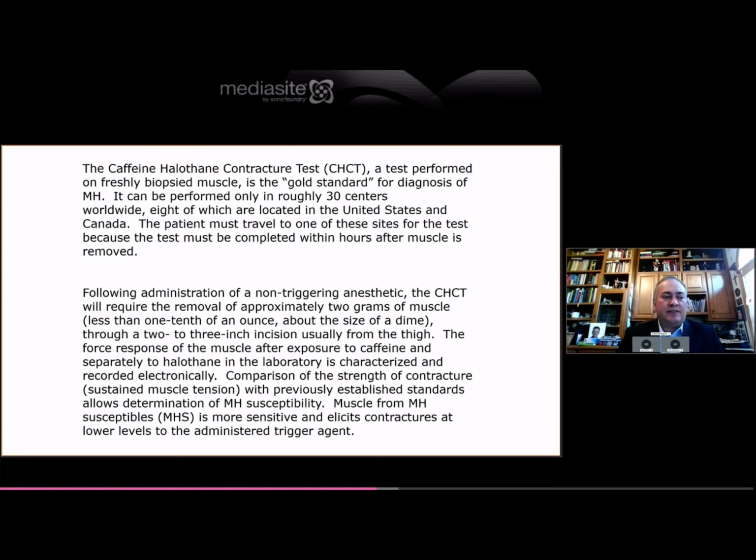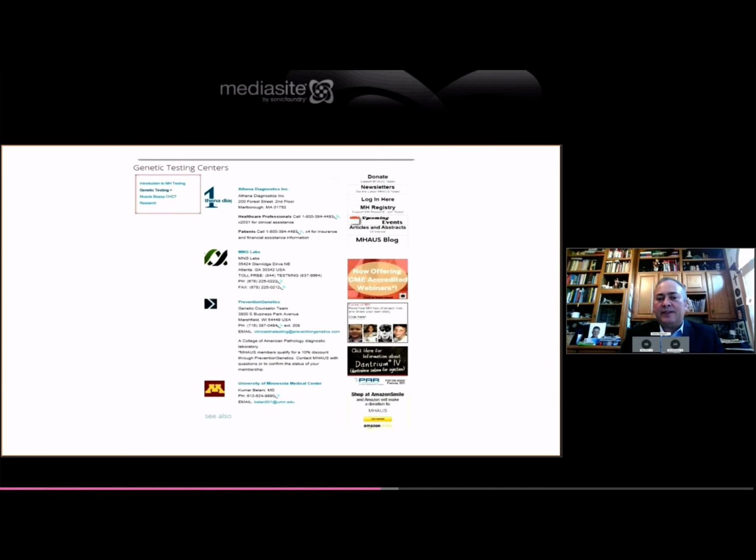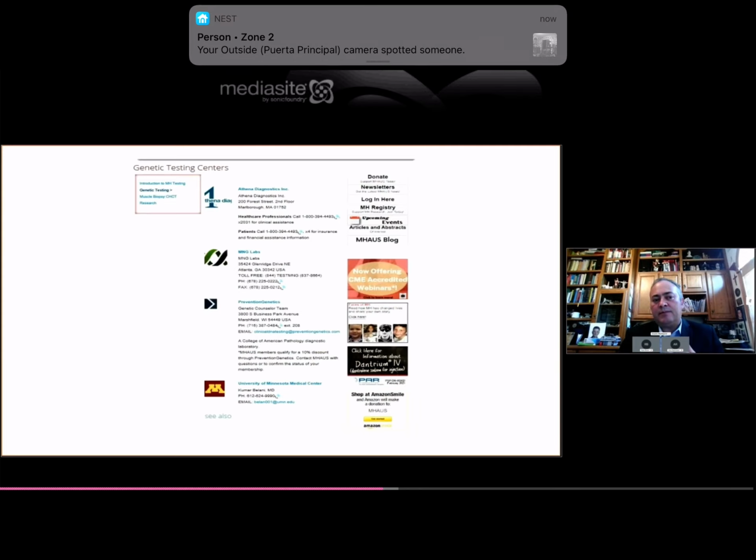There are just a few centers in the world that do this testing, but it is highly recommended. Now we have the option of doing the genetic test. We're going to move a little bit. This is very interesting. On the MHAUS website, you can find the places where they do the muscle biopsy and also the places where they do the genetic testing. What do you see different in this list?